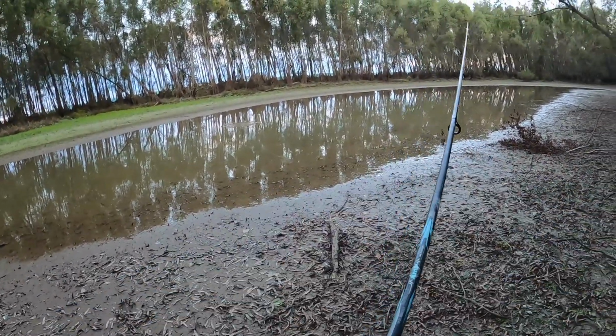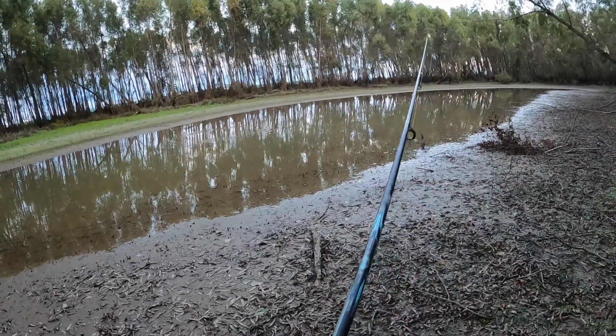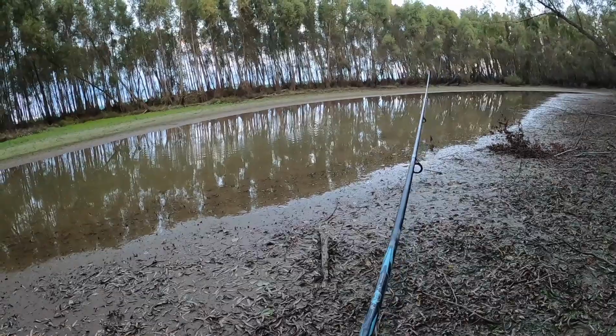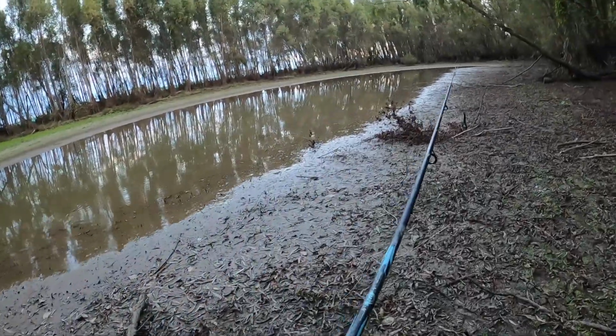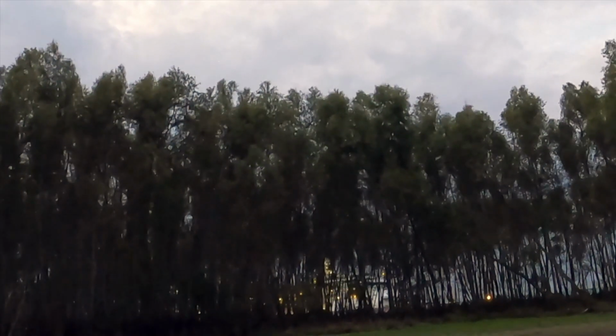Time is a ticking. It's going to be dark pretty soon, within about 30 minutes. And there's a little more activity, a little more fish movement right now. But again, it's like they're swimming through the mud. Oh, there's some movement around the float right there. Something swirled.